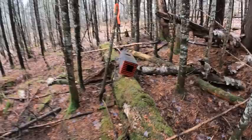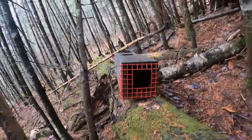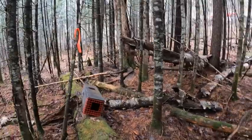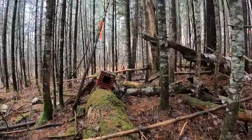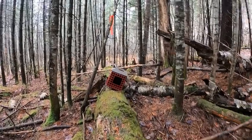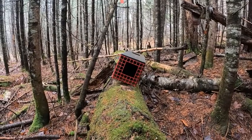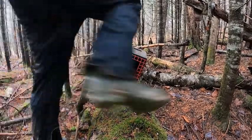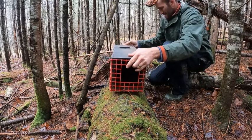Look how dark it is in there. You can tell there's something in there. It's orange. Oh yeah, that's a marten. That's a nice, good sized marten. Let me set this thing up here. And the 200-year-old log, that could be a 200-year-old log. It's probably more like 100 years. Hey, dude. Awesome, man.